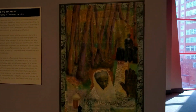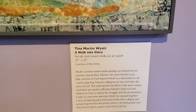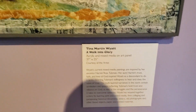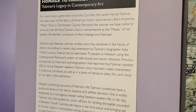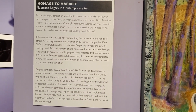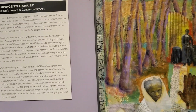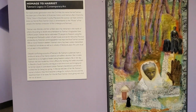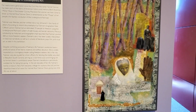Here we have this painting of Harriet Tubman, it looks like. Wow. Mixed media art panel, that is beautiful, that's amazing. And I was actually reading the side here, and as you can see, if you pause and read it, it says that she was actually born in Dorchester County, Maryland, which is interesting because I actually read in a book in school that she was from here. Either way, she's from Maryland, but that's a fun fact for you guys, and I've been corrected.